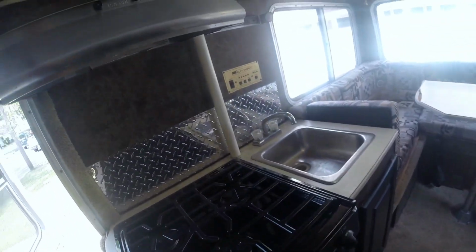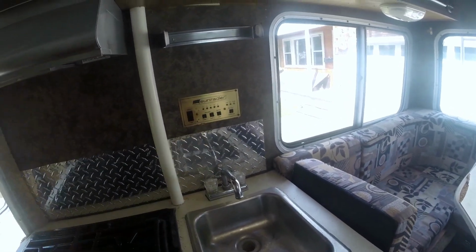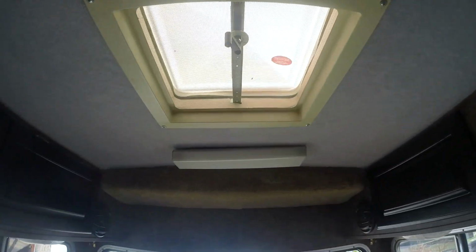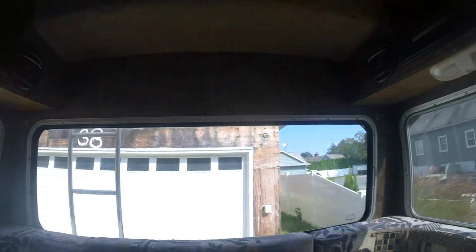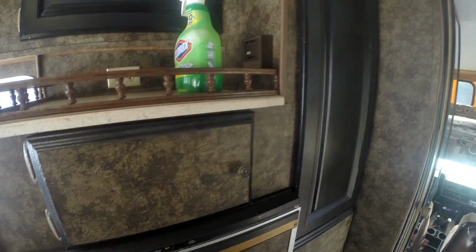Brand new stove. Nice little diamond plate backsplash. All your control panels here, upper cabinets, that fan. This also becomes a bed right here. You can drop this down, make this a bed. Got your vents, lighting, interior lighting. You can put curtains on the back, but this has all been redone.